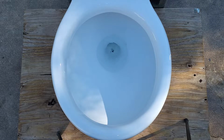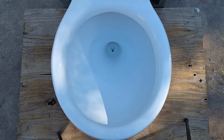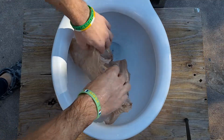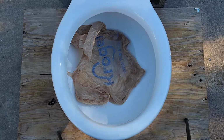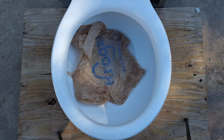It did perfectly as expected. Well, not really as expected, but it did perfectly. And honestly, I must say I'm a little bit surprised. Now, let's see if it can take a grocery bag. I think this will fail. Toilets with small trapway openings do not like grocery bags.